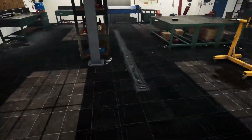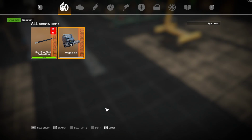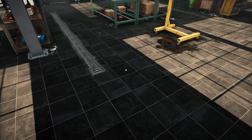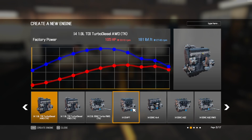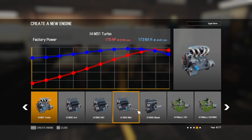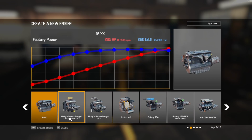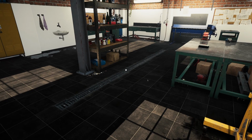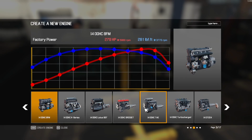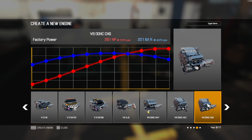All right, ladies and gentlemen. What engine do I have? Let's go ahead and dump these out because none of those worked out. Might as well get rid of the tires. Okay, so dual overhead cam CHG. So that's what we're going to have to build here. I think it was an I6, wasn't it? Maybe I am wrong. V6 dual overhead cam. Okay. Yep. V6. Gotta go to the V6s. There we go. This one right here. That's the one we're going to grab.